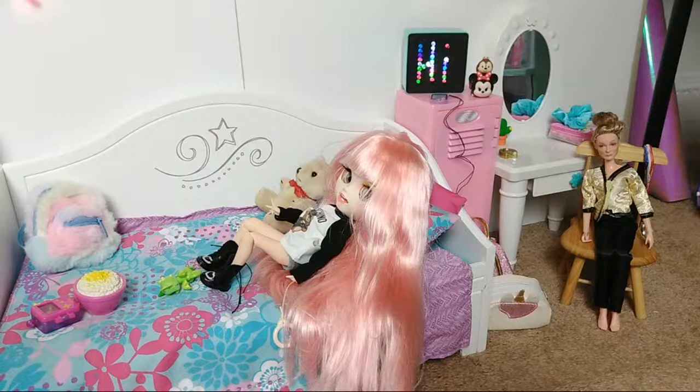Are we going to use it for American Girl or Blythe? I'm not sure. I think Blythe looks better in it, to be honest. What do you think?